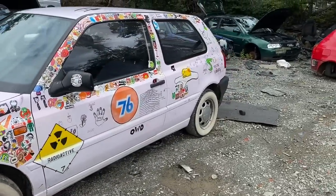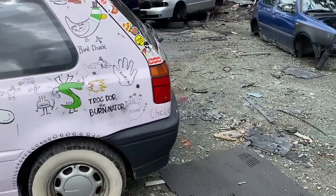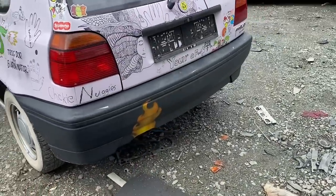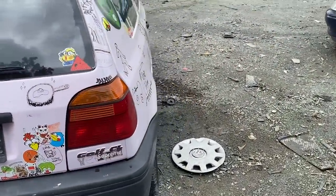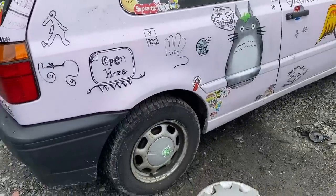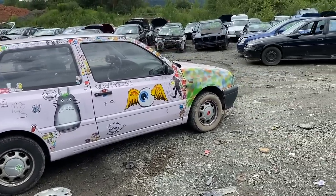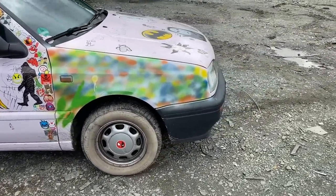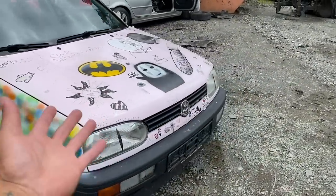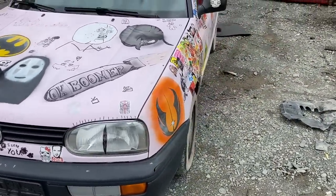When I pulled in, I was like, there's no way this is real. There's just stickers everywhere. I love the flames back here on the exhaust. And you got the white walls on it, and the open here for the gas tank. Yeah, someone put some time into this between stickers and just painting things and a little bit of artwork. I felt like everyone needed to see this. Got the little cat eyes on the headlights. Everyone needed to see this.